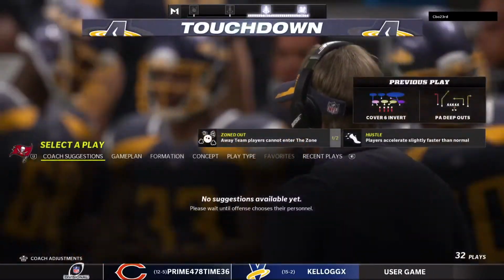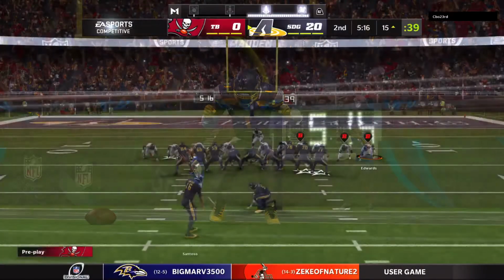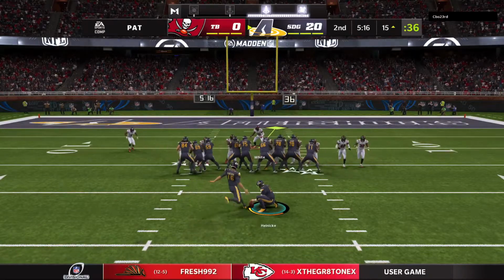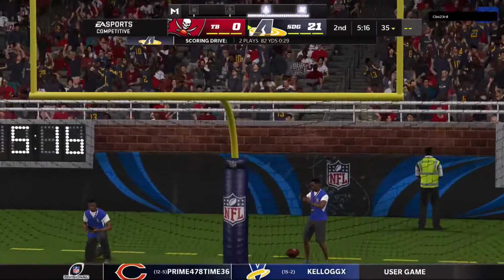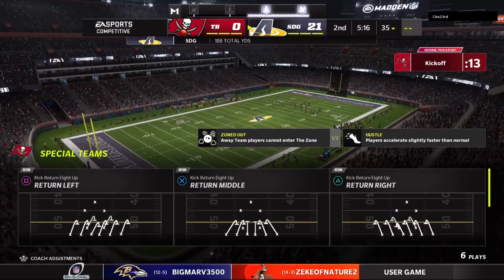Touchdown! DK Metcalf, 72 yards. And the Aftershocks continue to show why it pays to play at home in the postseason as they add on to their lead. Extra point right down the middle, and that makes the score 21-0.